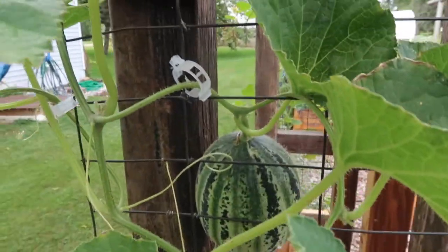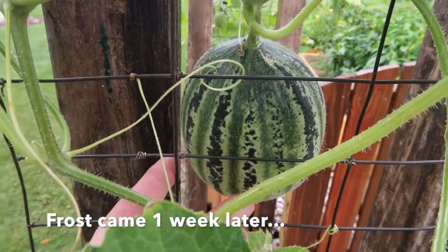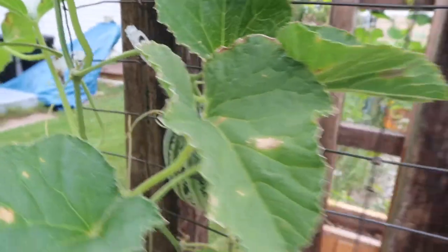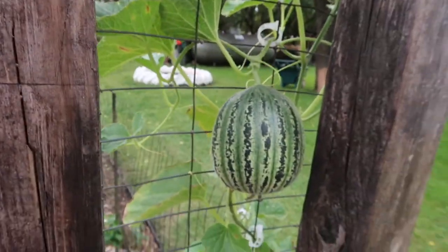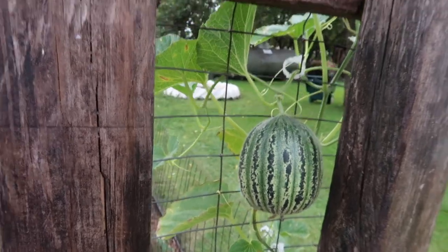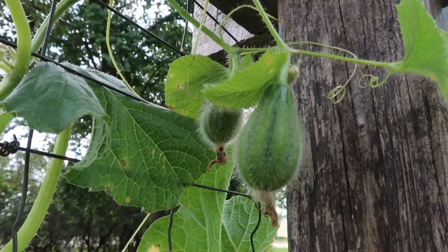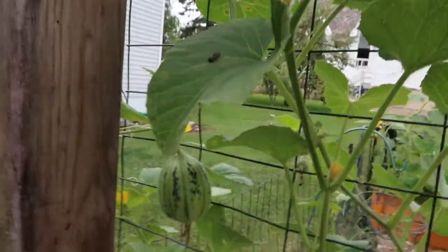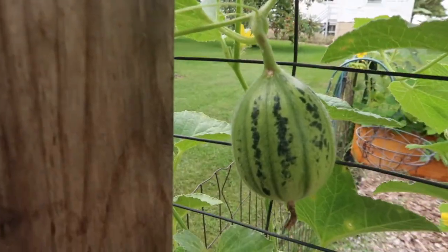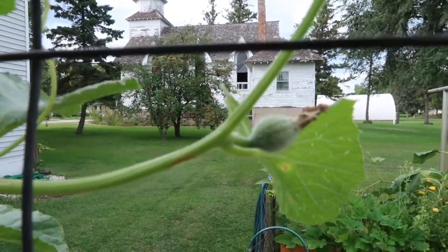So we'll have to see if these are able to ripen before frost or not, and if it's going to be too cold for them to be growing. They might not make it, but we'll have to see. Oh, I've got two more up here. Oh, that's so fun. And on the other side, I've got one. They're so fuzzy. And there's another little baby one here.